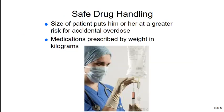Because of their small size and undeveloped organ systems, pediatric patients are at high risk for adverse events from improper medication. Pediatric medications are prescribed according to the child's weight in kilograms, and the correct dose must be verified by the surgeon, circulating nurse, and scrub. If you are at all unsure of the med that you have on your back table for that baby, make sure that you check it multiple times. There is no such thing as checking too much when it comes to children.